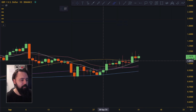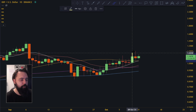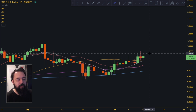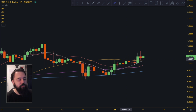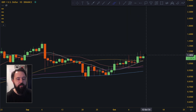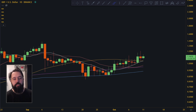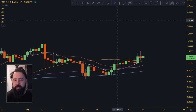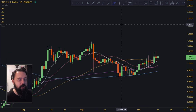So the resistance up here got broken 2 days ago. Yesterday we closed the daily with the red candle, and right now we are pumping a little bit up here, right? But it's good stuff, man. The fact that we are holding the support up here at 50 moving average is very good. Now you can see also on the chart that everything is in green today. Bitcoin is up like 3% and stuff like that, so everything still looks bullish, and as long as Bitcoin can climb, we are climbing with it.